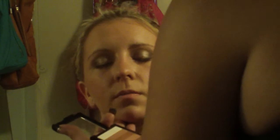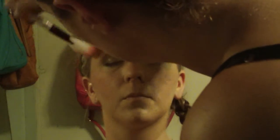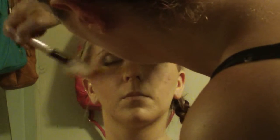Now, there's what her eyes look like so far. I am going in with the bronze shimmer brick from Revlon. That's what I call it, the shimmer brick. I'm just dusting that on her cheeks because I think it looked really pretty with her skin color. It complemented everything very nicely. I didn't want to go too heavy on anything because she is fair. I did not want it to look like she had a white streak on her face.